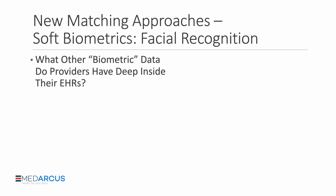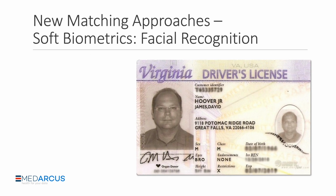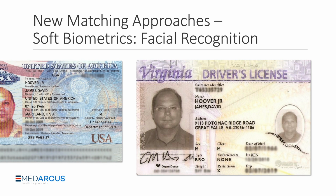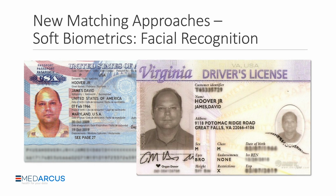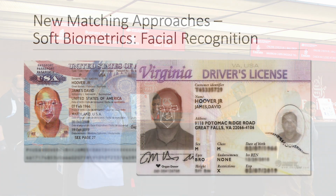Another area of soft biometrics that's particularly interesting and useful is facial recognition. Most providers have scanned copies of photo IDs in their MPIs. And with artificial intelligence and imaging techniques, we can profile the facial geometry and use machine learning to match photos together. And humans do this all the time. When IDs are checked, say for traveling, getting on a plane, visual inspection of the person against the photo is required before the person can proceed forward through security.